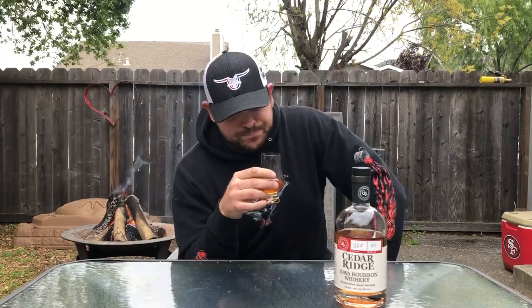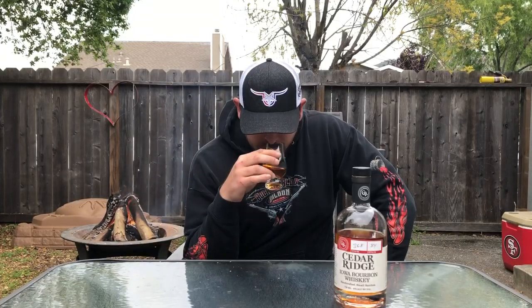On the nose, guys, I liked it when I opened it, but it's actually opened up even better in the couple weeks I've had it. So on the nose, you do have some corn sweetness there. I would actually guess this was higher in rye than it is. It's only got 14% malted rye, but it's got a really nice rye profile to it.